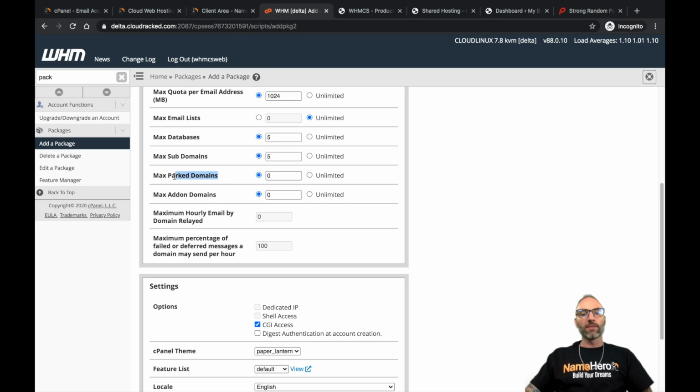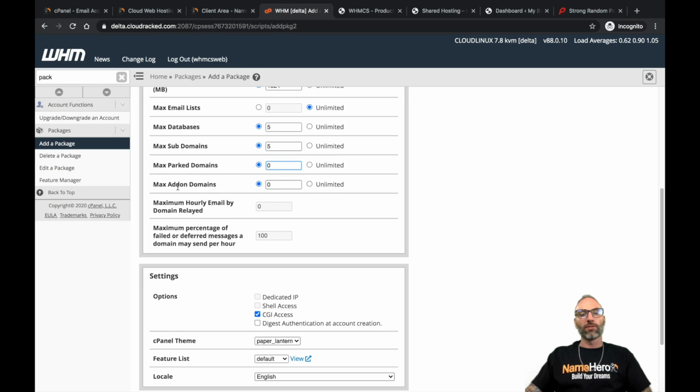Max parked domains. A parked domain is a domain that is parked on top of the original domain, and it points to it as what's called a vhost. Now it sounds really complicated. All right, we have namehero.com. Let's say we have namehero.net, but we want it to point to namehero.com. That would be a parked domain. So essentially a domain that cannot have content, but it just points to an existing one. You can set this as unlimited or 0. I think for your personal, 0 is fine.